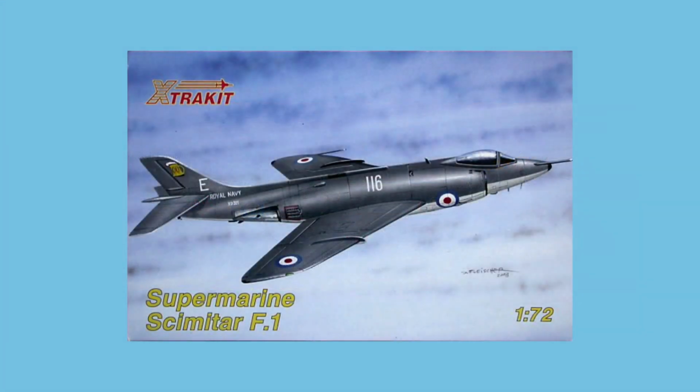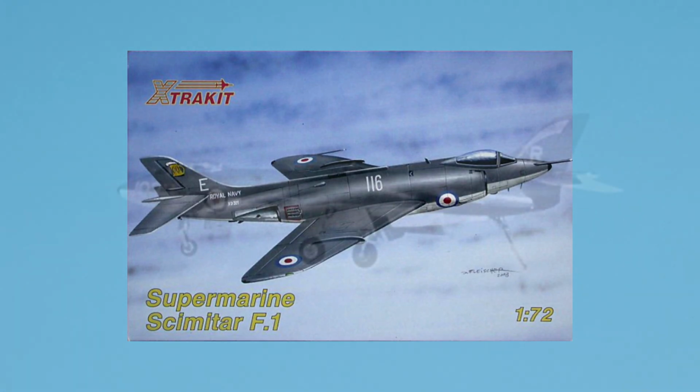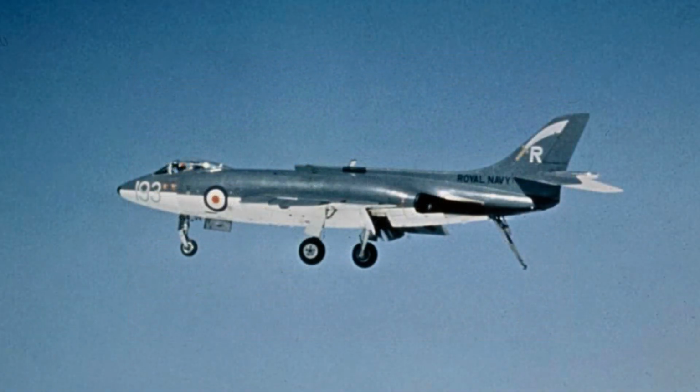But in 2009, Extra Kit, working with Sword, released a styrene kit in 1/72nd. These now attract crazy prices on the second-hand market. It really is time that someone like Airfix released a new tool of this very important aircraft.